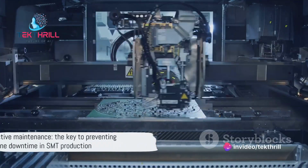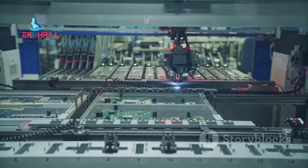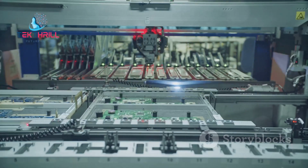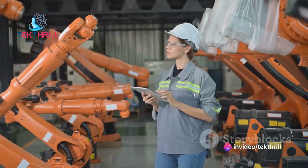The solution lies in predictive maintenance. Predictive maintenance, an innovative approach, can be the game changer in preventing machine downtime. But what exactly is predictive maintenance? In simple terms, it's akin to a crystal ball for your machinery.